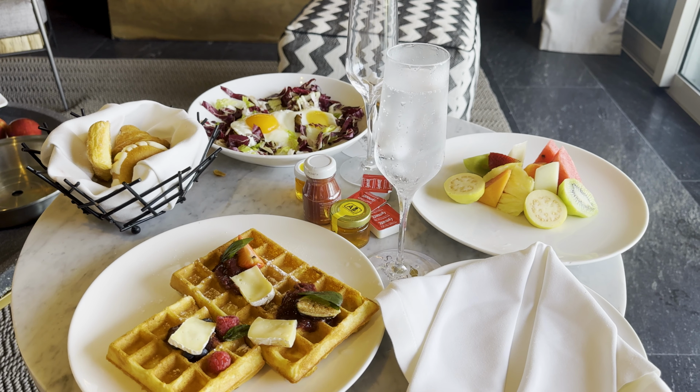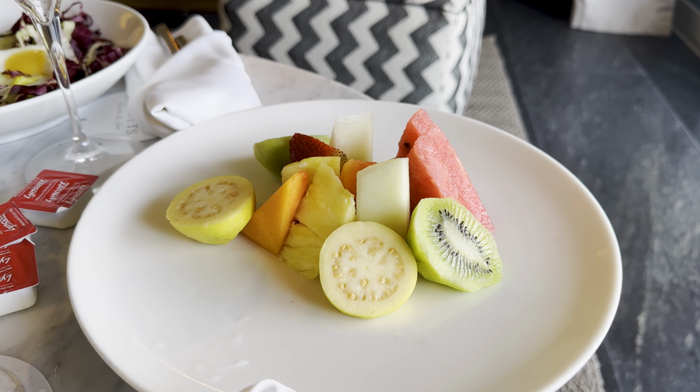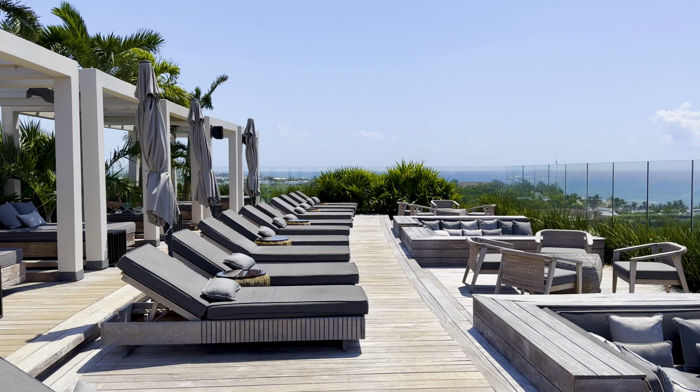Moving on to your breakfast choices. We already covered the buffet, which kind of sucked. One morning we had room service, which was definitely a big step up. An even bigger step up is the preferred rooftop.